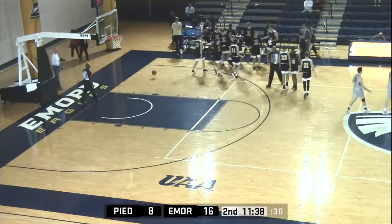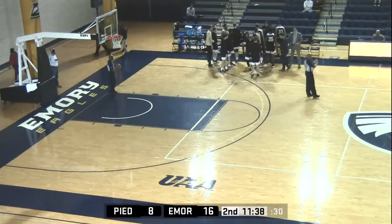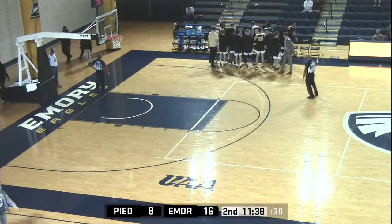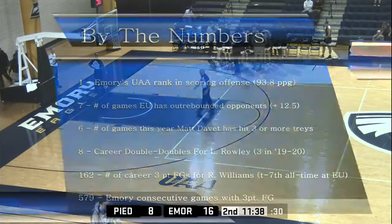Emory with an 8-point lead, biggest of the game. Matt Davitt with 7 points to pace the Eagles in scoring. And there's a timeout called with Emory leading it 16-8, 11:38 to go.